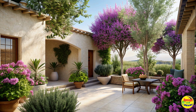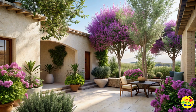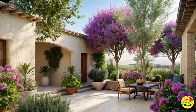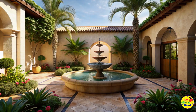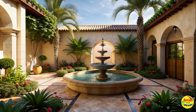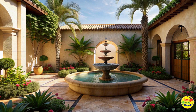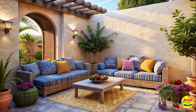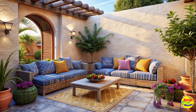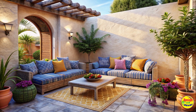Enhance with water features. Water features are a staple in Mediterranean design, adding a sense of tranquility to any patio. Install a small fountain or a cascading waterfall to create a soothing atmosphere. The sound of running water will enhance the overall relaxation experience and transport you to the shores of the Mediterranean.